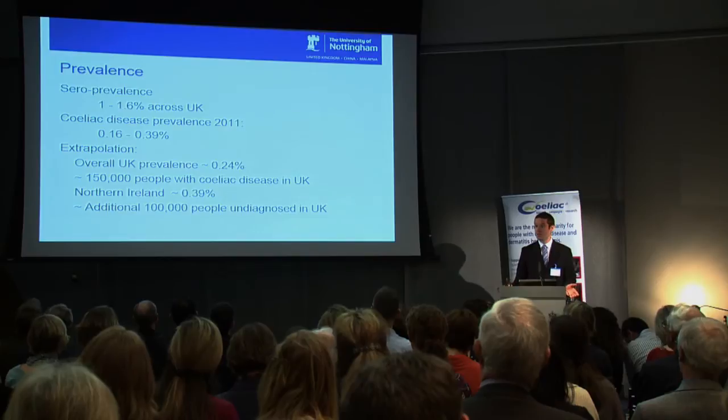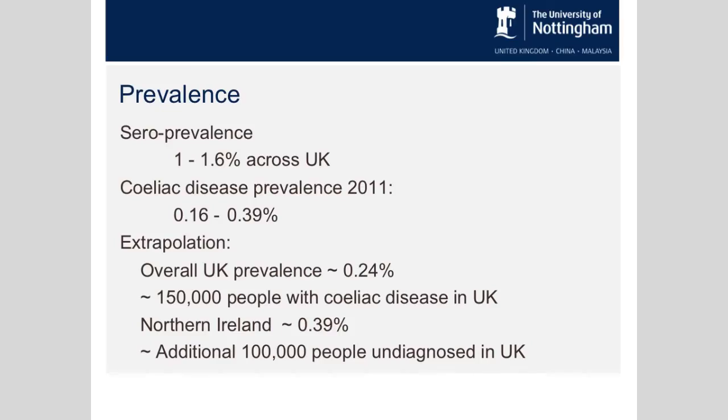So finally, we looked at prevalence of celiac disease. As we mentioned previously, the seroprevalence of celiac disease is fairly consistent across the UK in different studies, whether it's Northern Ireland or mainland England. And it's all around between 1 and 1.6%. So we've calculated the prevalence in our study on the 30th of June 2011, and we found there's a range of prevalences from 0.16% in London up to 0.39% in Northern Ireland. So we had the same, as you might expect, over 2-fold difference in the prevalence.